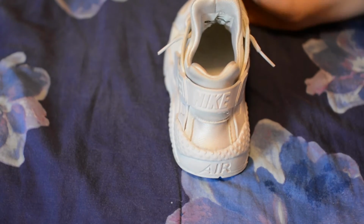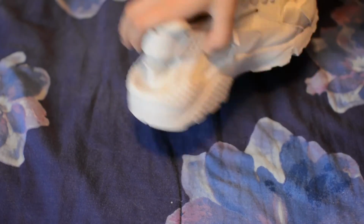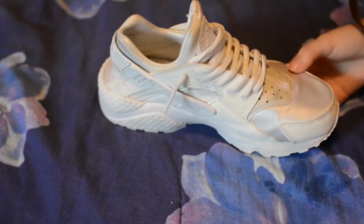I got these used off of eBay for like $50 or something. I think I got a pretty good deal on them, but I don't know anything about sneakers, so yeah, these were a really good deal. They were in very good condition. They were used, but they were well taken care of.